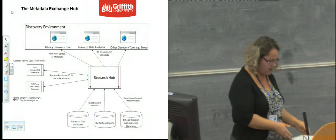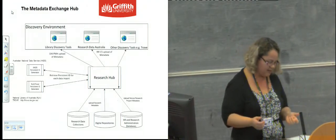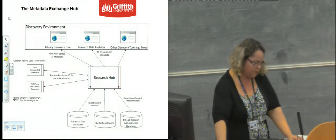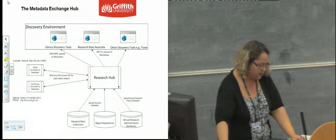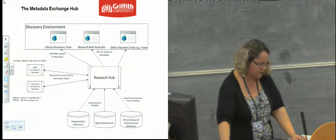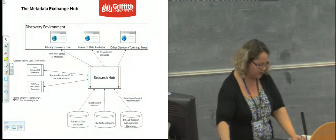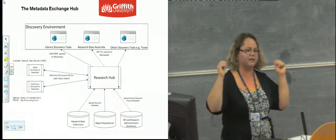Okay, I didn't want to do a death by diagram, so I've done a very simple one. If you look at the bottom, you'll see the data sources that are one direction, so they go from the data source into the hub. On the left, you have ANZ persistent identifiers and National Library people identifiers, so they're persistent identifiers for people and organisations. And we get them from those sources, and we also pull them back into the research hub. And on the top, that's where the research hub outputs. So it's sort of data in, data out.